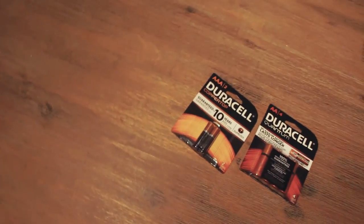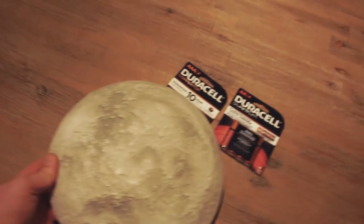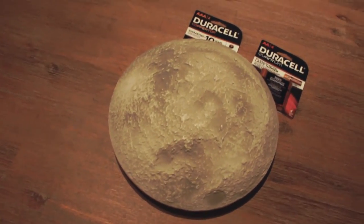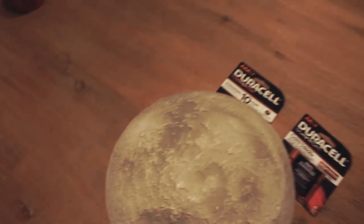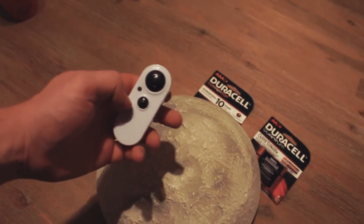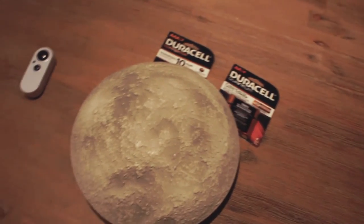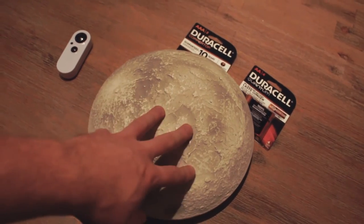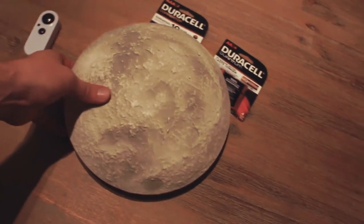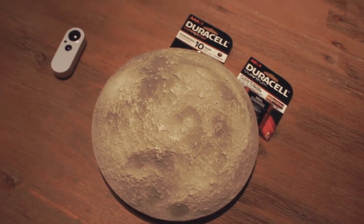All right, so I went to the store, got some batteries. Why did I get batteries? Because my wife got that in the mail. Does that look familiar? Should. Hashtag science teacher. And it comes with the remote control. So this thing lights up according to the phases of the moon? And I guess it glows white, and she got it for the bathroom, so I'm gonna see what this looks like. Okay. Ooh.